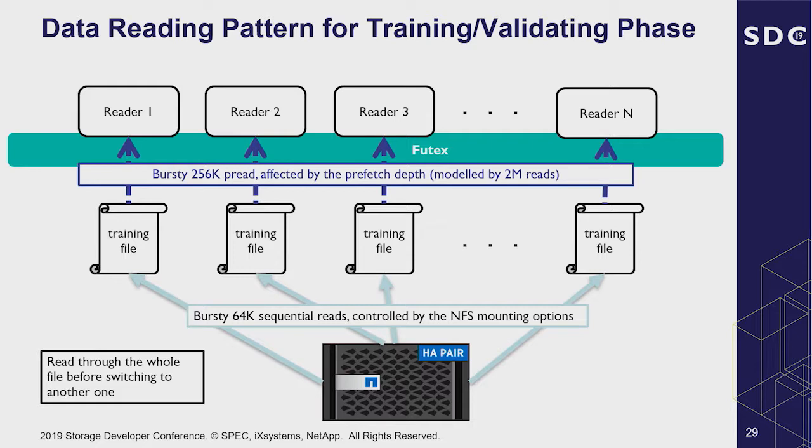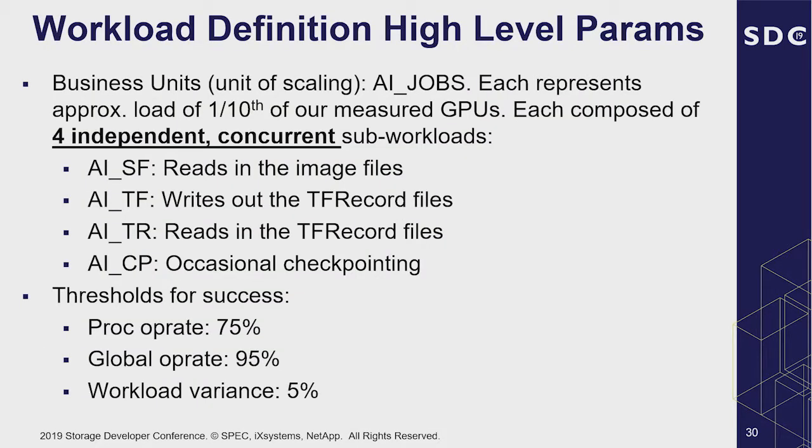Used to be the default was 64K all the time. And then what we saw is that procs are reading through a whole file before switching to another. So again, that's just one little picture of the kind of analysis that we did. And we took that analysis in its whole and then created this workload.